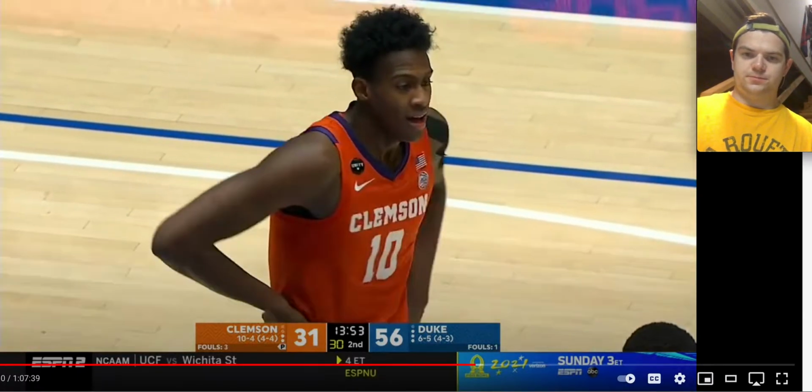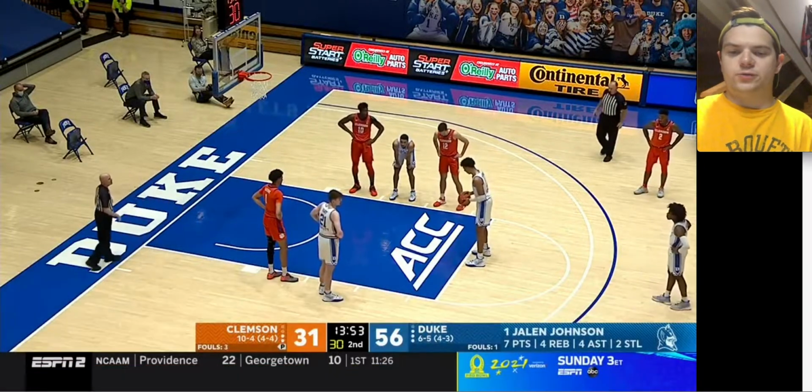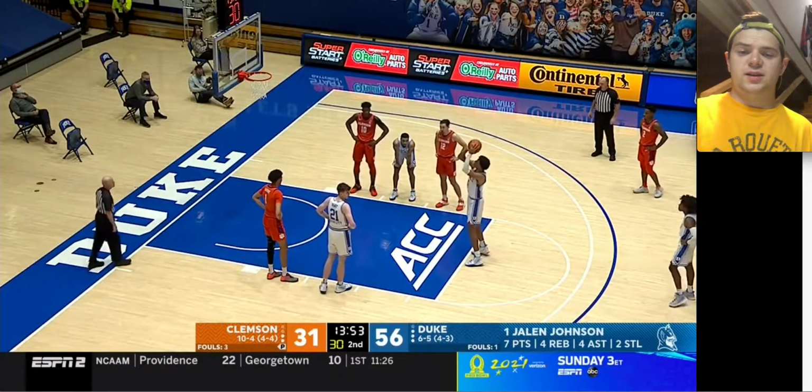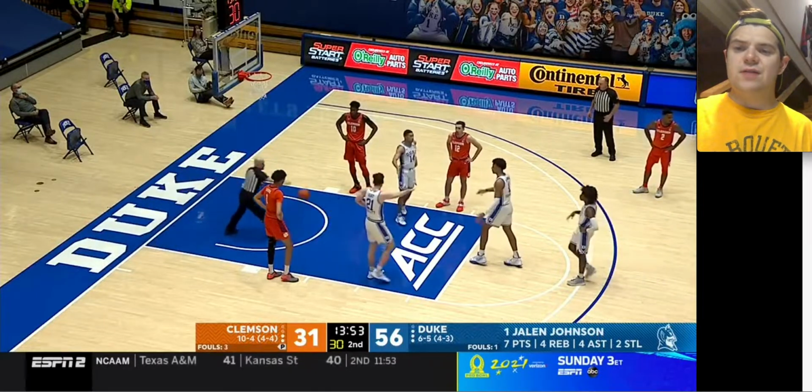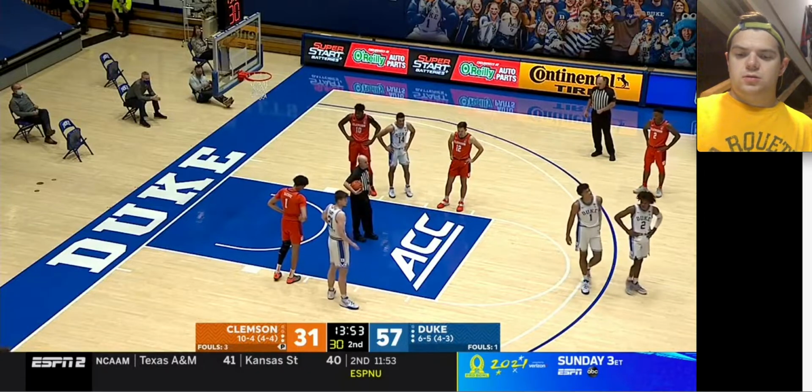Yeah, free throws here. So you can see Johnson, 7 points, 4 rebounds, 4 assists, 2 steals. Very much a 10-5-5 type player for Duke as he knocks down that free throw. Got the second one coming up here.